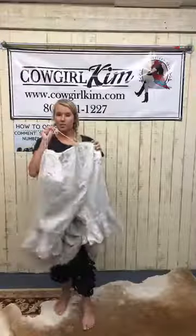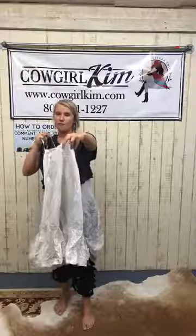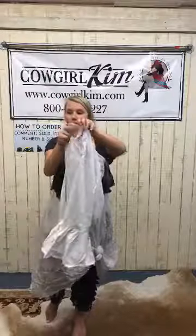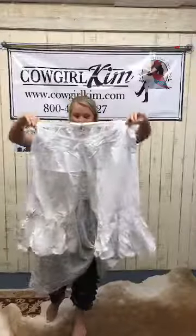Which is in the back. So they're both in the back. You just pull these puppies forward. I don't want to pull too hard since I don't have them on. You pull them forward. You adjust them to whatever size you are. They do have little button holes on the side, on each side. So if you want to adjust it here, that is perfectly fine. But this is what they look like.